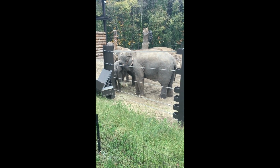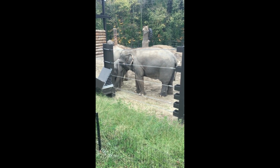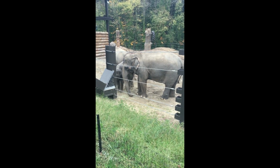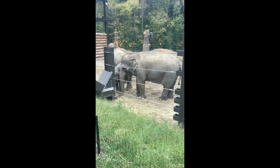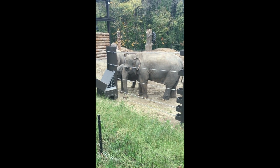All right, so here we have the elephants. The one thing I just love about the elephants is the texture that they have on their skin. You can see the folds. They do have fur since they are mammals.